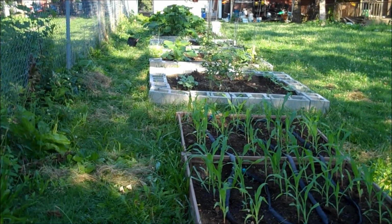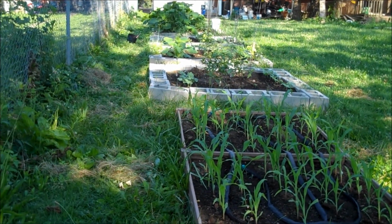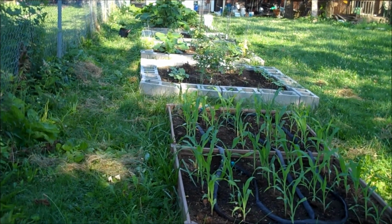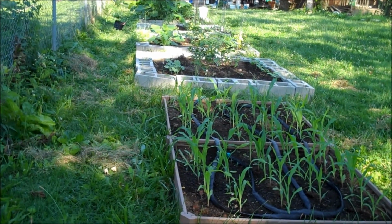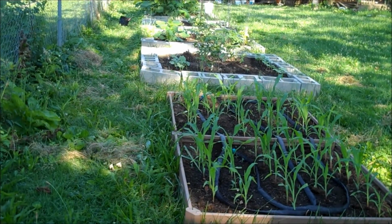So several of the plants that you're going to see literally went in the ground last night. Most of my seedlings died. I'll show you the few that have survived. And our most successful plants are volunteers that did not die in our compost last year.